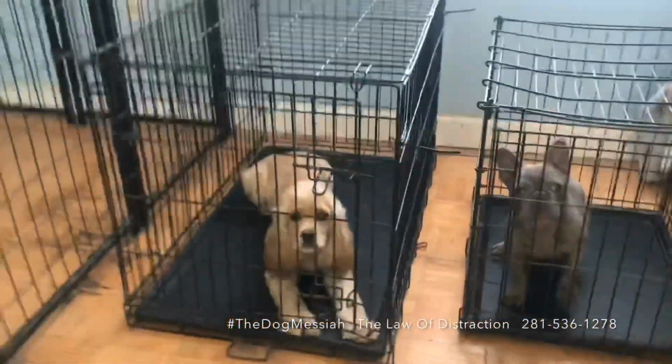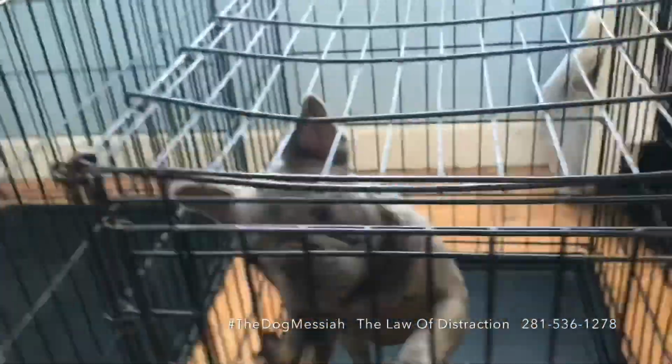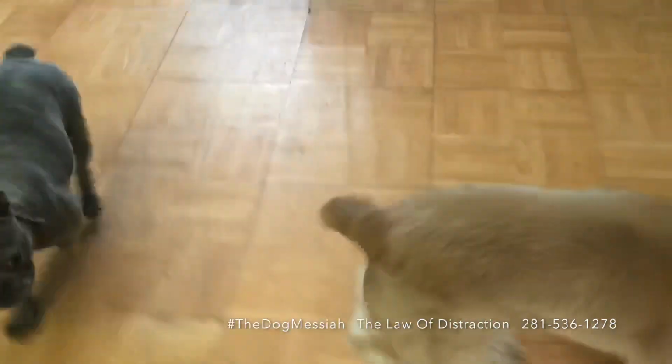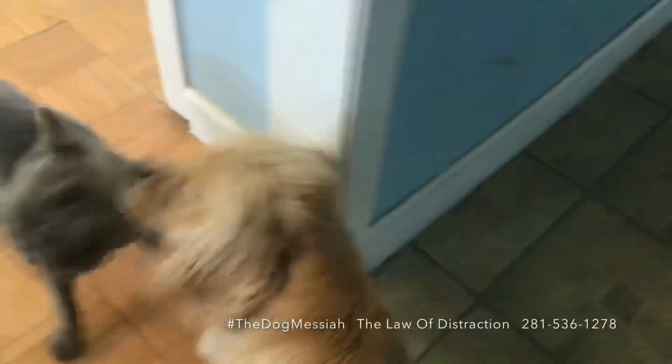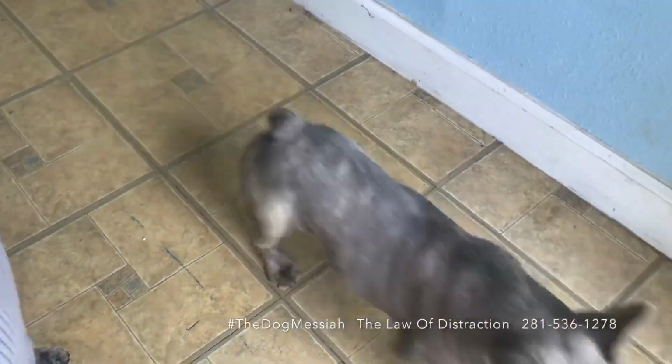So let them out. Now it's imperative that you let them out, and ideally, your dog doesn't see you putting the pads down. Again, watch. Good, good, good. Yay! Good, good, good, Saint.